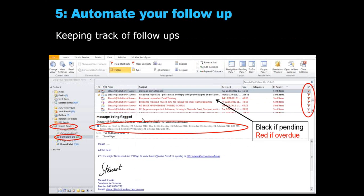And in this panel here at the top of each of the emails, it will tell you exactly what's going on with that email. It tells you when you started it, when it's due by, when the reminder is for yourself at 4 o'clock, when the reminder is for them at, say, 2 o'clock. So in that one area, you can keep track of all the things that you're needing to follow up. You don't have to drag anything to the folder. All you do is, as you send an email, right-click, add a reminder, and when you've done that, it'll be flagged, and it will immediately appear in this for follow-up folder.